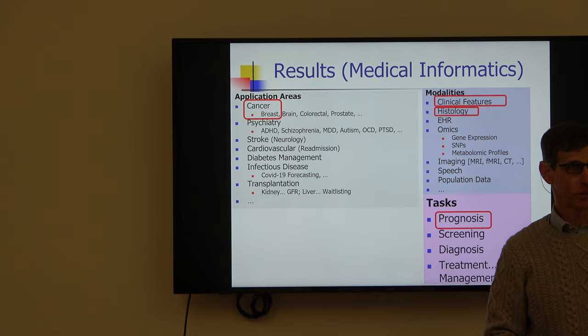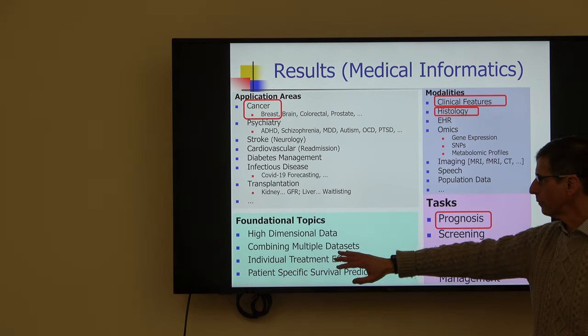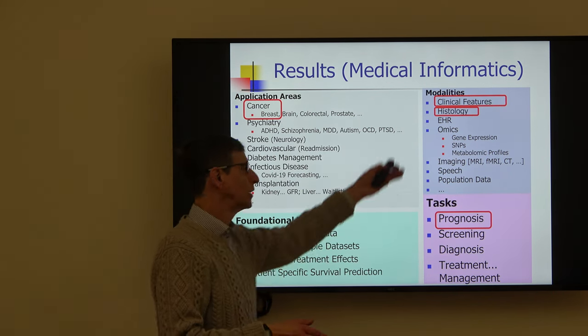These get papers that appear in the medical literature. I'm a machine learning guy. My standard is papers that advance machine learning. I've got a bunch of results with high dimensional data, combined data sets, and survival prediction is one of my interests these days at the foundational level. We often tie in with these challenges.